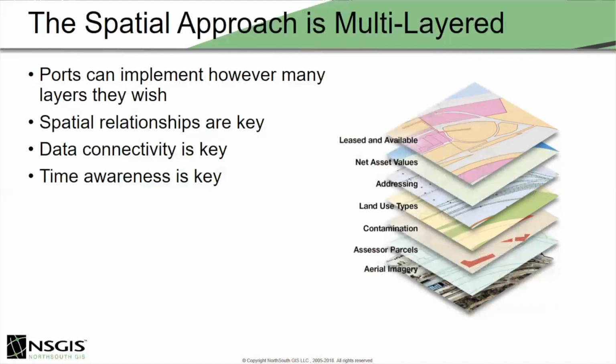The spatial approach is the relationship between these layers is very important, because if you stack them in layers, you can see the relationship of one thing to another, which may not be obvious if you're just looking at spreadsheets. Okay, and data connectivity is key to this approach, and so is time awareness. When did this start? When did this stop?